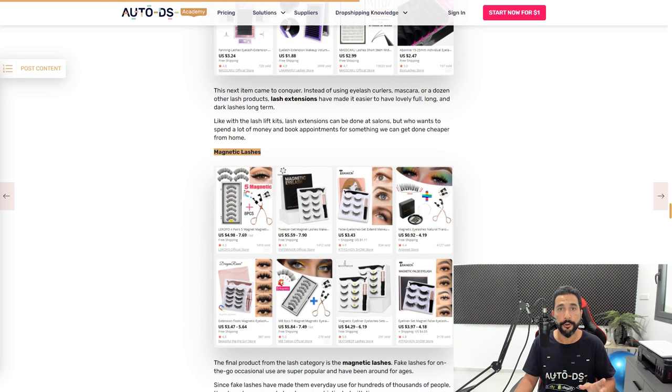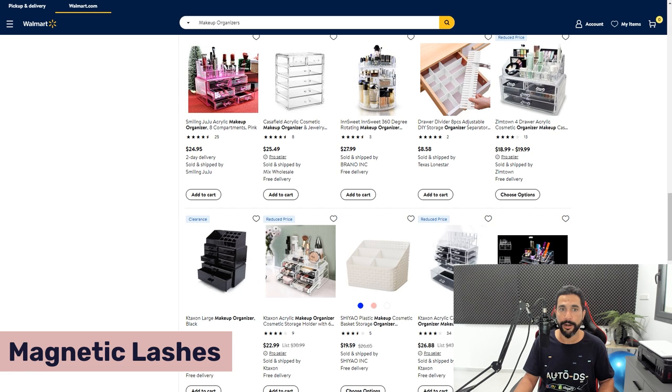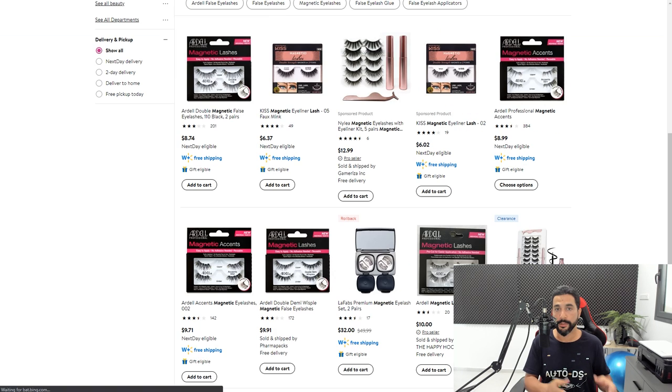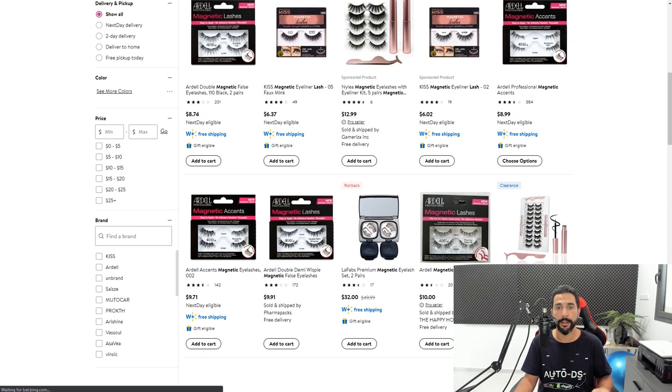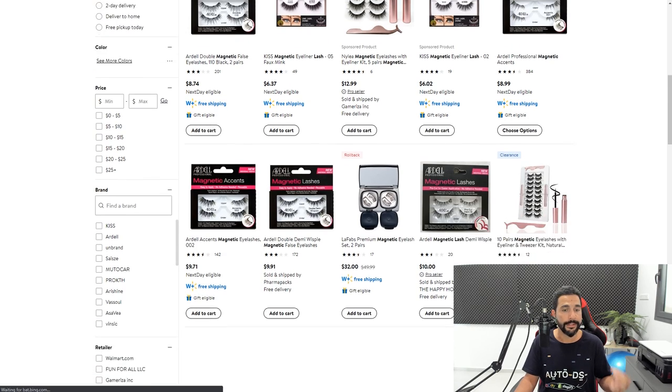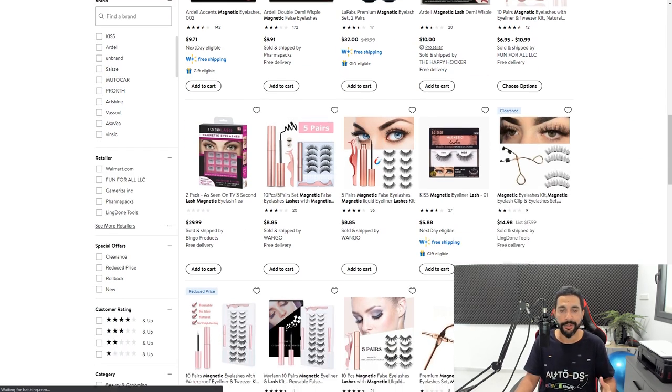The third and final for the lash products is magnetic lashes. Another self-explanatory product. This time let's go to Walmart. So lashes that you add and they are magnetic, so it's not a clip-on or something that sticks in any other way. Magnet on, magnet off, it's that simple. That's what this product is. And of course, it is selling really, really well.